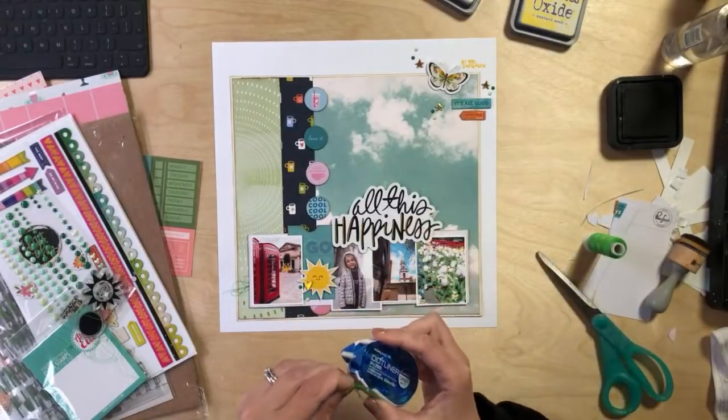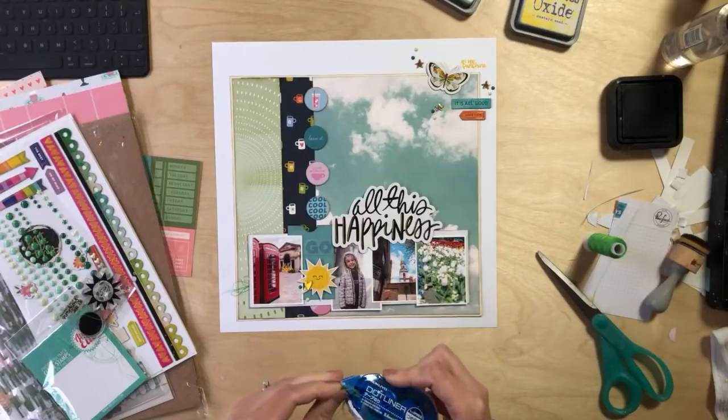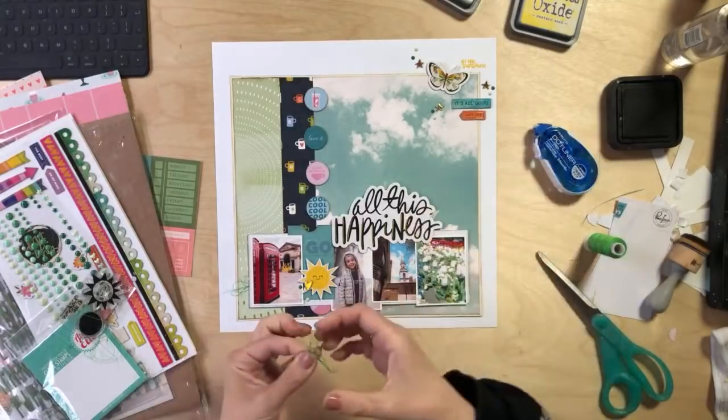Adhesives over here. It's okay, Georgia, we'll be done in 5 minutes. You're not going to miss anything. I'm going to put this on and I'm going to do my wrap up.